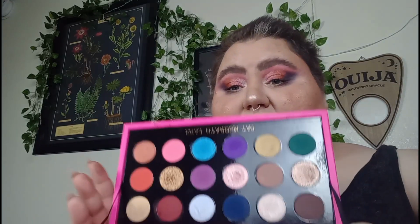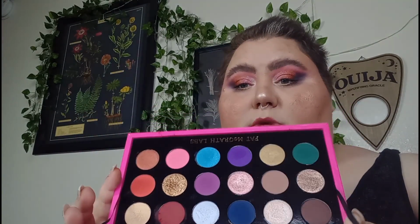Overall, I do like this palette. I definitely think I need to play with it more. I still agree that I think the shimmers are better quality than the mattes. I like them better. But at least the mattes that I used performed better than I remember them performing. So there is that. But this is fun. And definitely need to do it again.